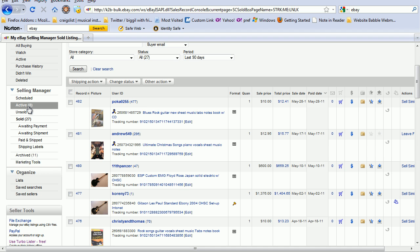Over here in the selling manager's view, you can see there is a number call out telling you that there's going to be so many items in that category. 8 of them in active, 2 of them in unsold, 27 of them in sold. There's no indication for awaiting payment or awaiting shipment or any of these other indicators down here.